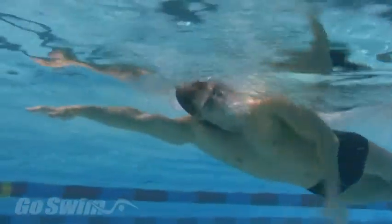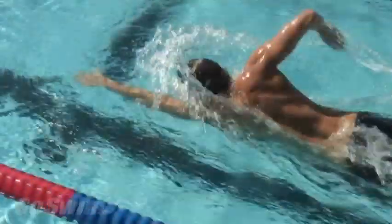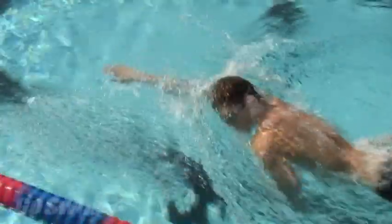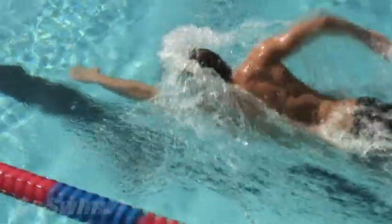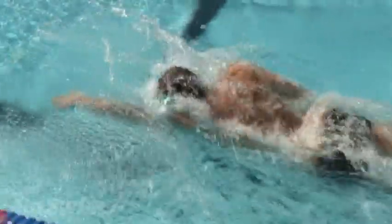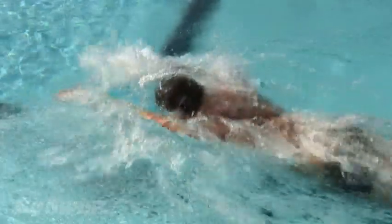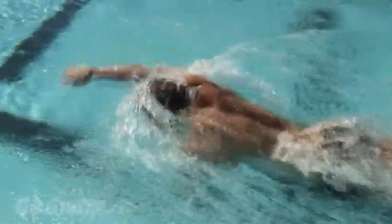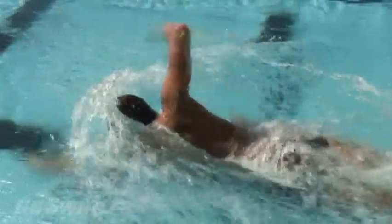Look for his mouth during the breath. It's hard to see, but the breath is here. And notice where the hands are. Roland starts his breath at the exact moment his hands are extended front to back. By the time Roland's hand is near his shoulder, the breath is done, and the face is back in the water.